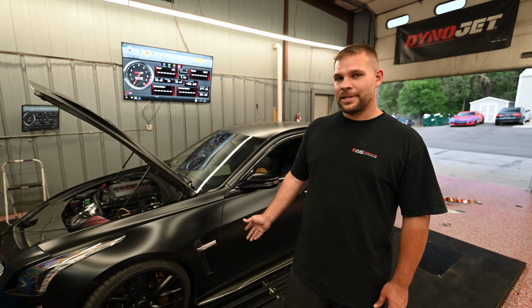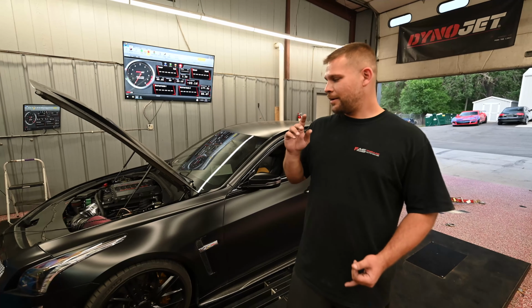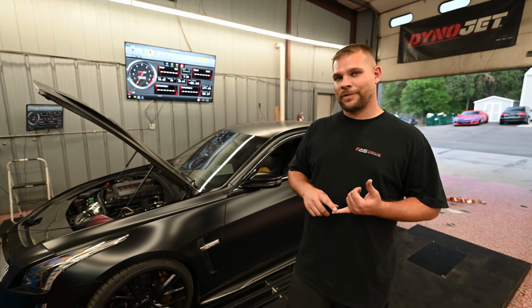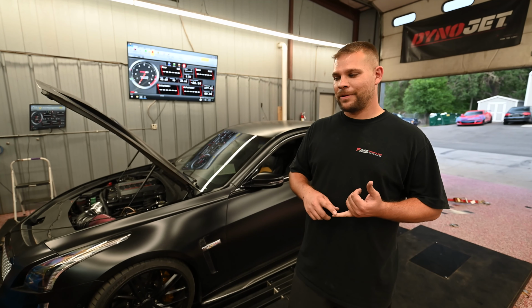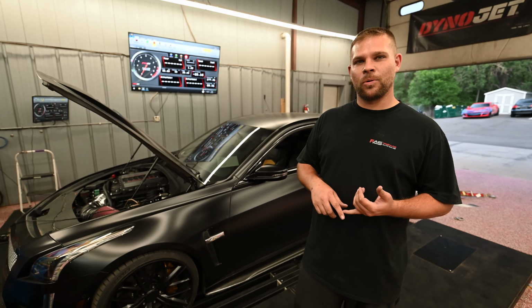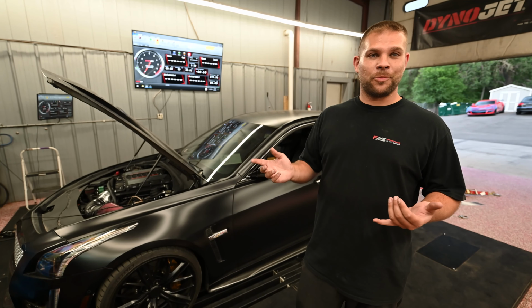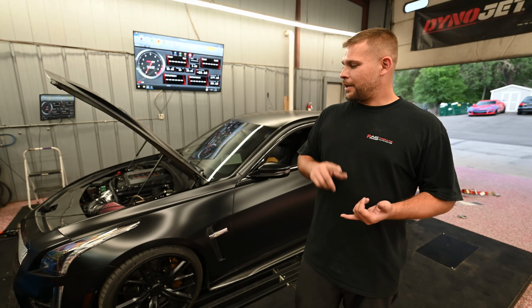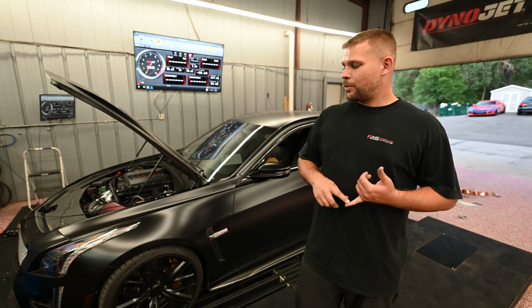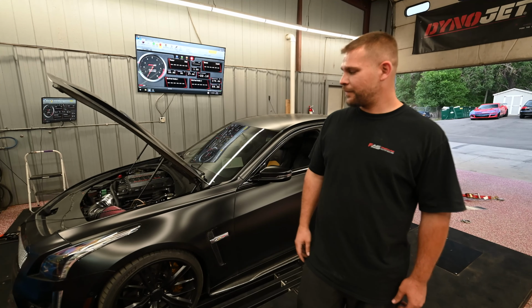But it is a 2016 CTSV. Morgan bought it like this, actually from a customer of ours. We fixed the radiator fan and then did a baseline pull on it, and Morgan happened to see it, and the guy ended up selling it to Morgan. So it had quite a bit done to it already when he bought it, but it was stock blower, and now it has the Magnuson 2650.